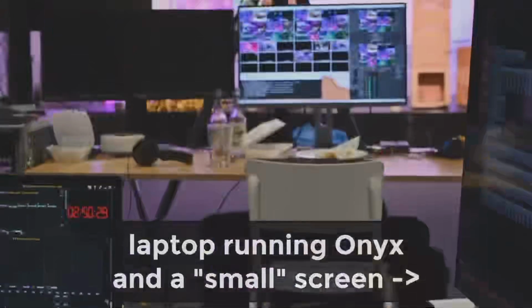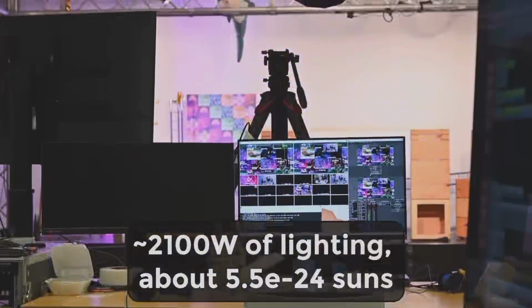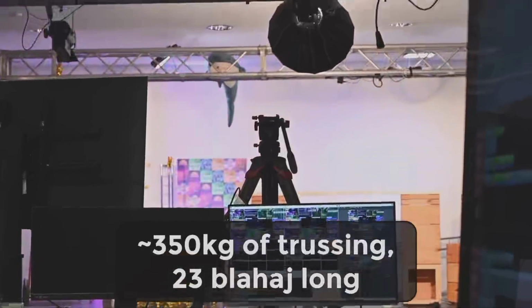For the lighting, we had a laptop running Onyx, controlling about 2.1 kilowatts of lighting, which is not enough. This was all hung up on trussing about 23 sharks long. Now to our B stage, we had to go outside for a bit, which was really unfortunate because on some days it rained.